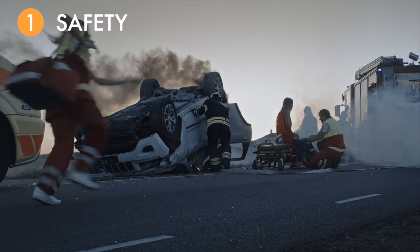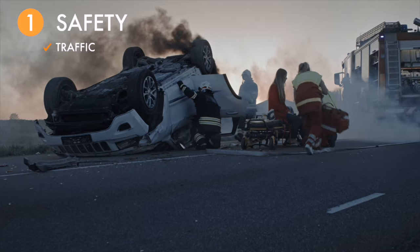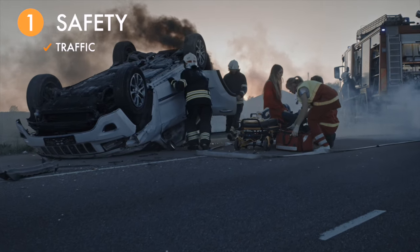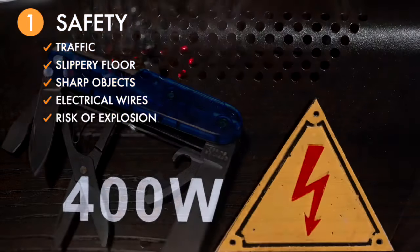Step 1. Check the scene for safety. When thinking of safety, most of us consider the obvious things, but hazards could also be something small that you could miss: a wet floor, sharp objects, or a risk of explosion.